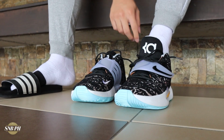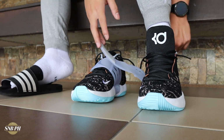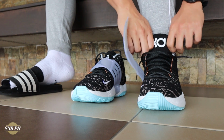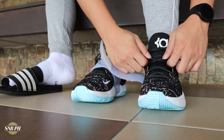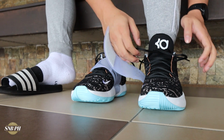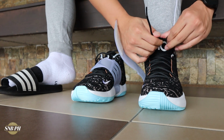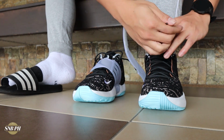Then for the upper on the KD14, it could have been a lot more premium, but it does really get the job done and is actually quite soft once it breaks in. And it's also nice and padded, so if you like a more padded feel, then it's definitely the shoe for you. It also fits pretty well and a lot better than some of the older KDs, and your support is also really good, which is impressive given the fact that you do have quite a bit of cushion.